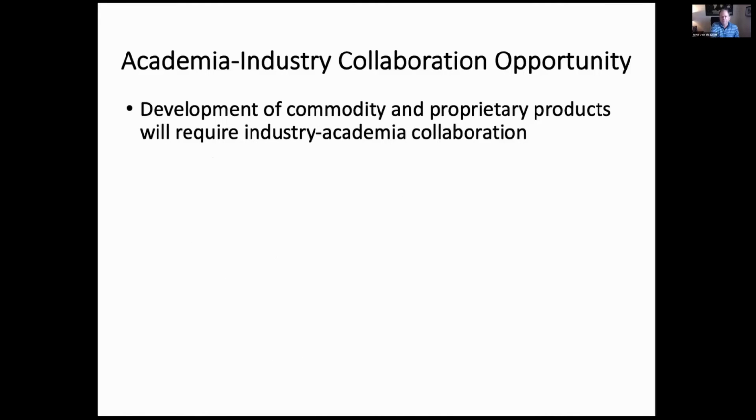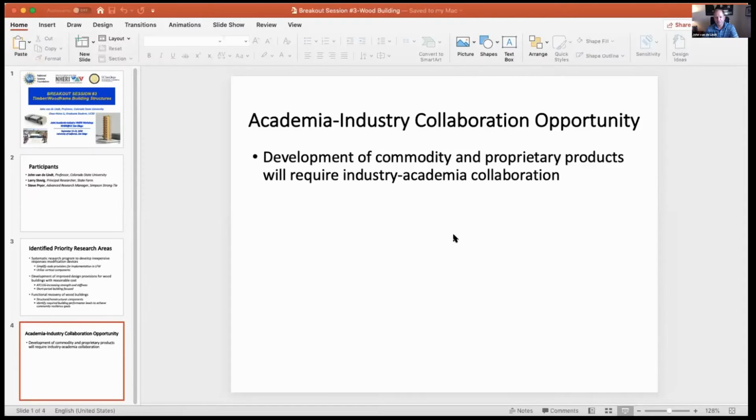And then, just for opportunities, I'll close by saying that, as Steve kind of indicated, we thought we'd just add one bullet here, but really most of the collaboration comes from the development of commodity and proprietary products of both. And these all require industry and academic collaboration throughout. So we see industry as being a key participant in all these project teams that are related to wood. And with that, that is our summary.